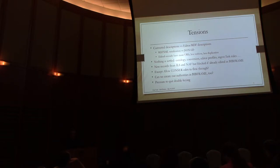So some of the tensions that our systems have created is that when you convert from MARC to BIBFRAME using our converter, you're creating RDF/XML in a particular serialization. And when you're creating records in the editor, you're doing a different serialization, JSON-DB, and it's converted back to RDF/XML so that it plays nicely with the bulk of our records.